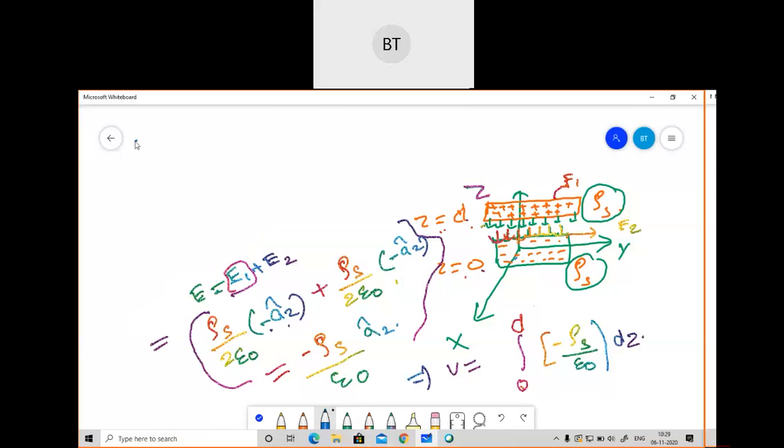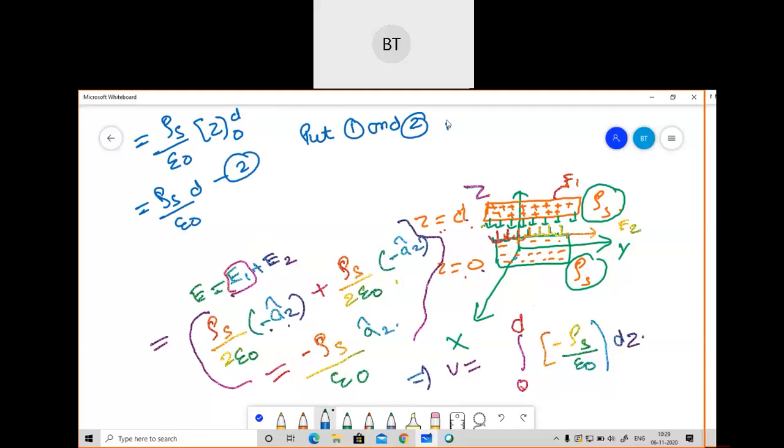What I'm getting here, rho s upon e0, that integration will become z, and that is varying from 0 to d. So I'll get here rho s d upon E0, and that is our second equation. So now we have got two equations. What we are going to do now, we will put 1 and 2 in A, and what was our A? A was our C equal to Q by V. So that was our A. So now I will put those equations in that A. So for Q we had already got.